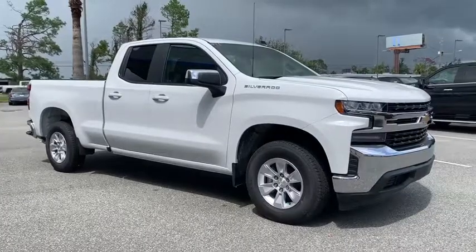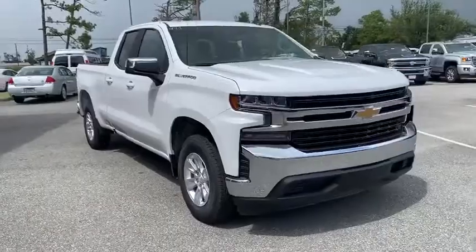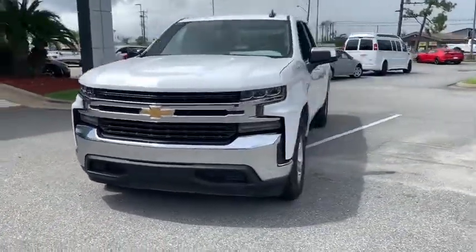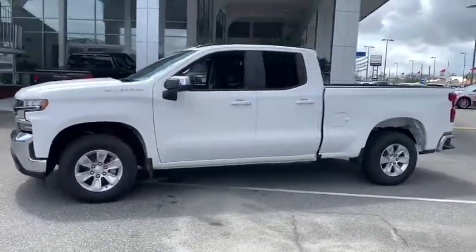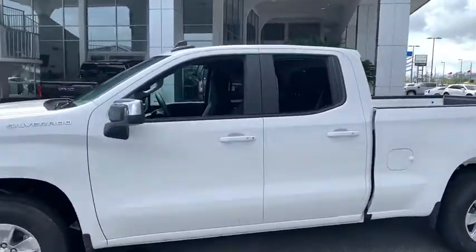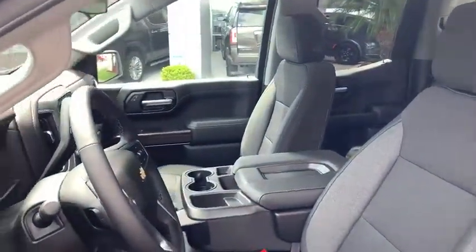Stop by and take a look at the 2019 Chevrolet Silverado 1500. The Chevy Silverado 1500 is the perfect combination of functionality, reliability, and technology. The impressive interior is simply another reason that the Chevy Silverado is a top choice among truck buyers. This vehicle has less than 100 miles. Here are some of this vehicle's great options.